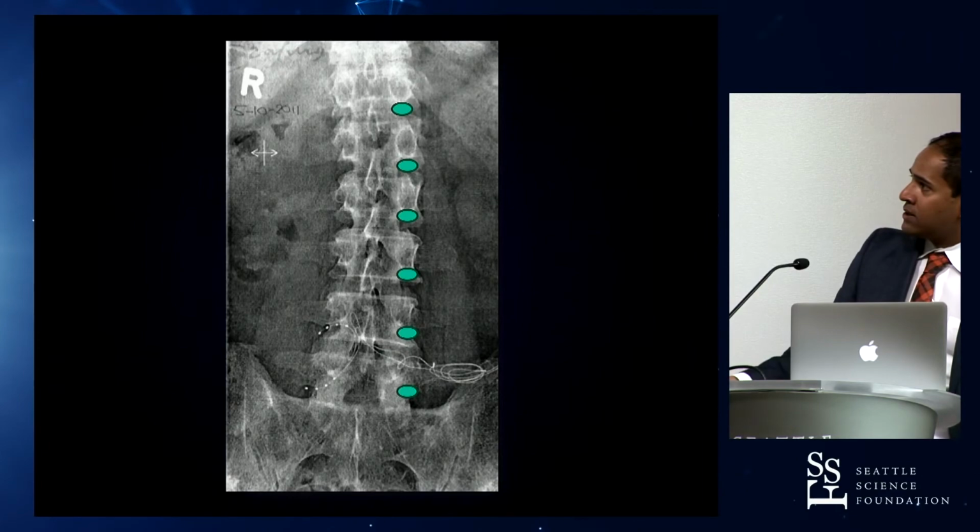On radiograph, you can see here, these are our targets for the DRGs. As you come down caudally, the DRGs become a little bit more lateral. That's just a natural progression of the anatomy. So our L5 leads, our stimulation, is going to be a little bit more lateral to the pedicle as compared to, say, L2, L1, and on up.